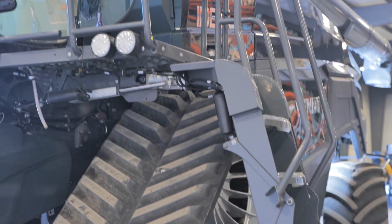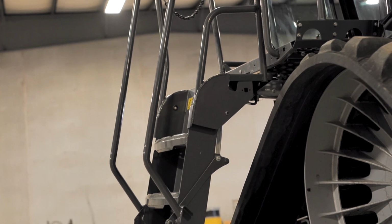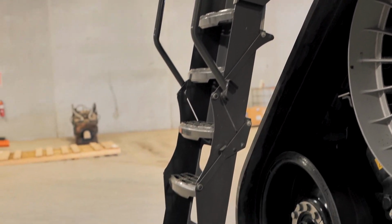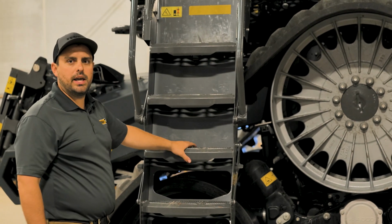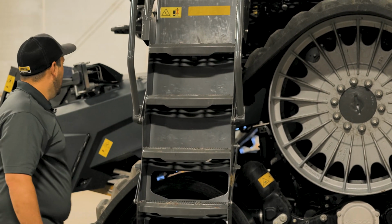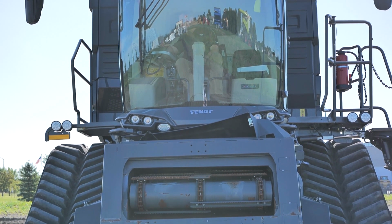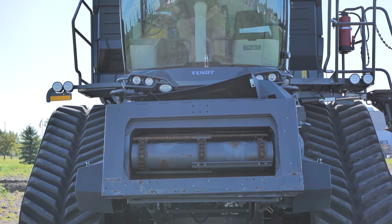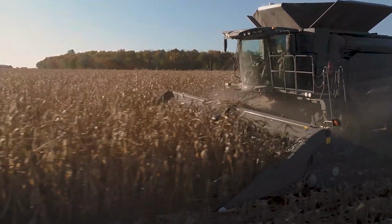Moving forward on the machine, a nice feature we have here is our ladder. From a push button touch in the cab, you have the ability to move this ladder up and out of the way. So if you have a narrower head or road travel down the road, you do not have to worry about this ladder being out in traffic. Feeder house drive, we have a heavy duty, high horsepower, variable speed feeder house drive, allowing those larger chopping heads to be ran with ease.